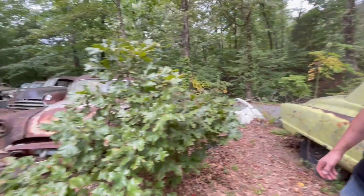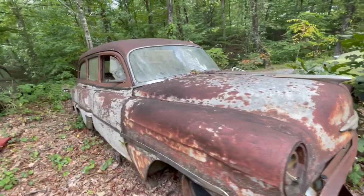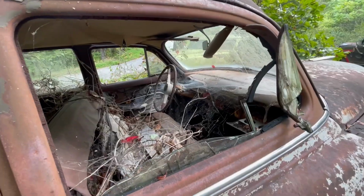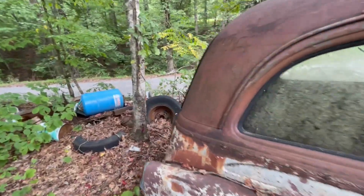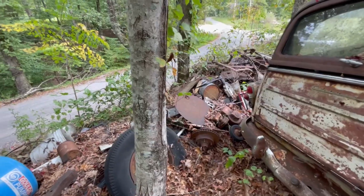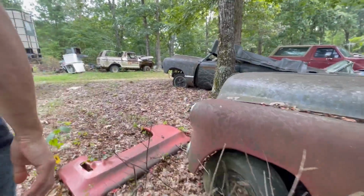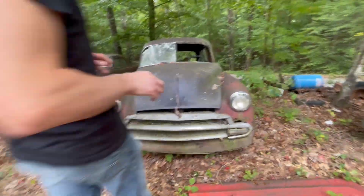Amazing. Next to it are a pair of early 50s wagons. This one's a 53, and there's a 51 next to it. Oh, this one's a Power Glide. Here's the tailgate. Not so great. The upper part, no, not so great. There's a lot of stuff over there. Yeah, this 51 is a bit more solid than the 53. Now these two wagons, I believe, are for sale as complete vehicles.